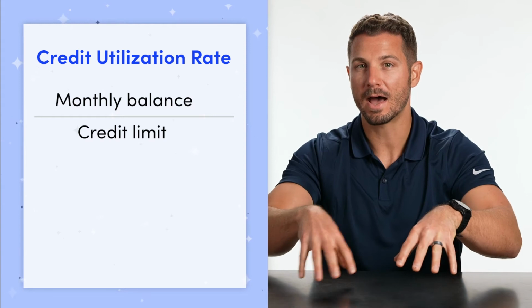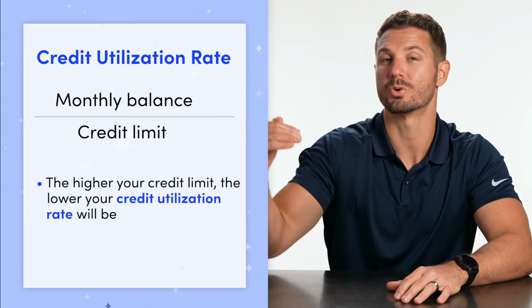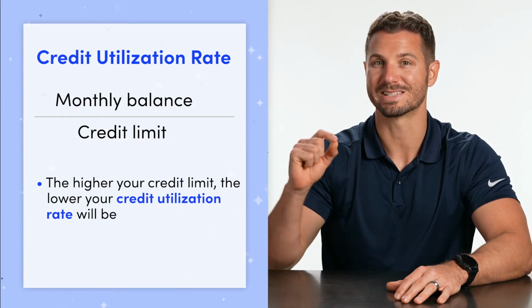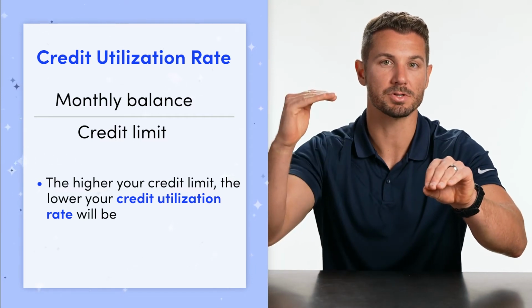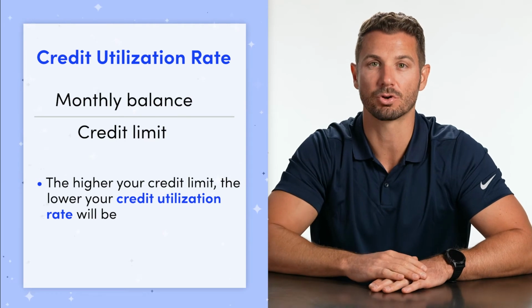So just mathematically, the higher your credit limit, not only is it harder to hit your credit limit, but theoretically, your credit utilization rate should be lower. So if you keep your spending the same, but your credit limit goes up, your utilization should go down, and that should positively impact your credit score. So if you can, you want to go for a higher credit limit.